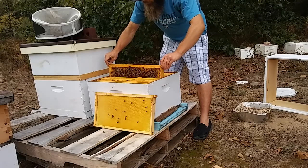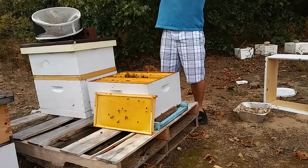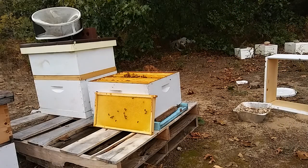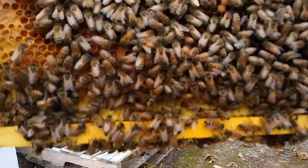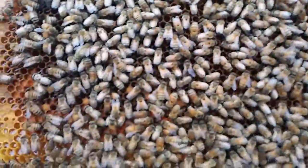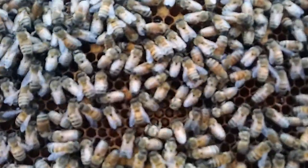Alright, this is a lighter frame. Hopefully that means brood. And it does. We have larvae, a few capped brood cells, mostly eggs and very, very young larvae.